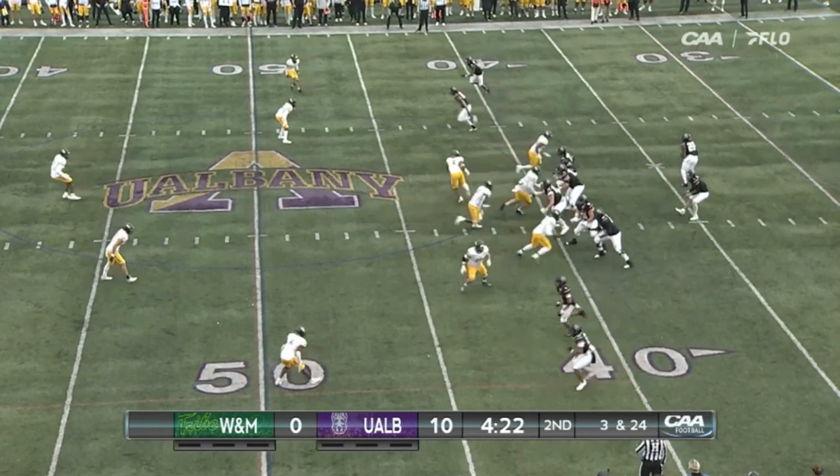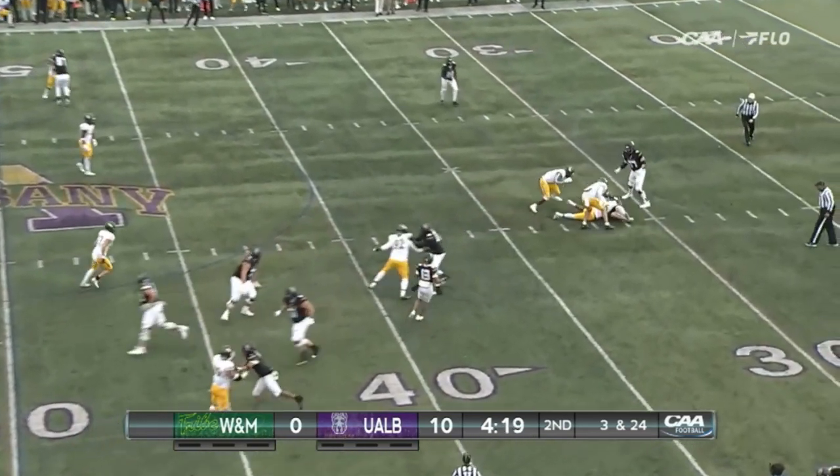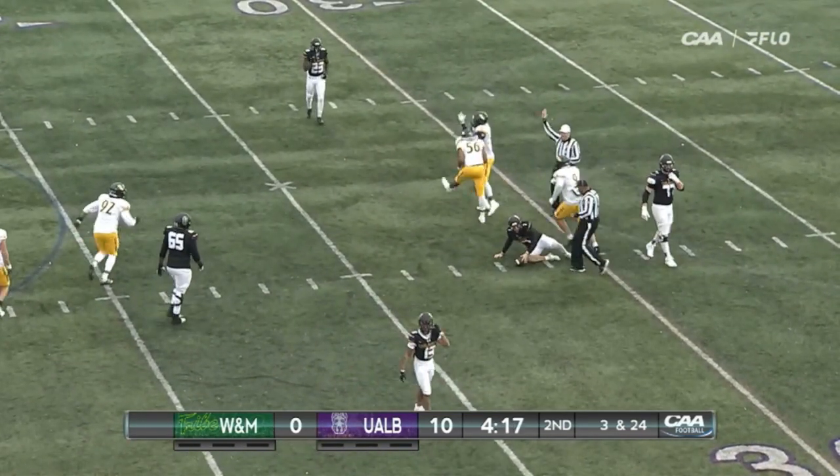Quarterback is Poffenberger on third and 24. He is hit in the backfield and dropped. Another quarterback sack by Christian Hamm.